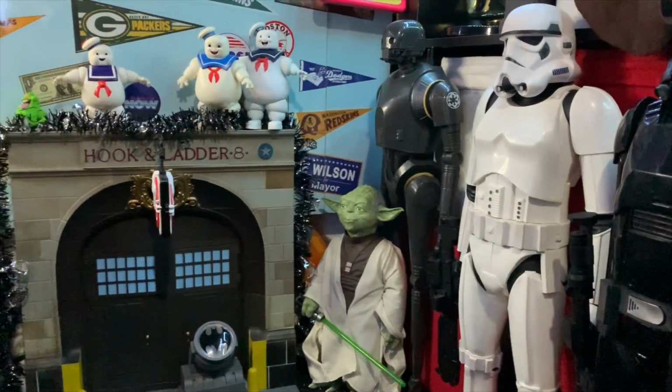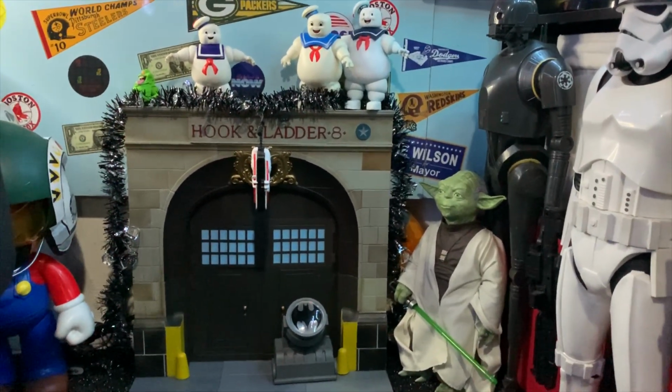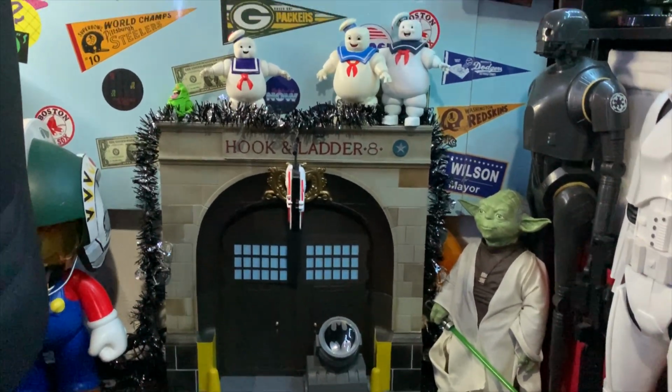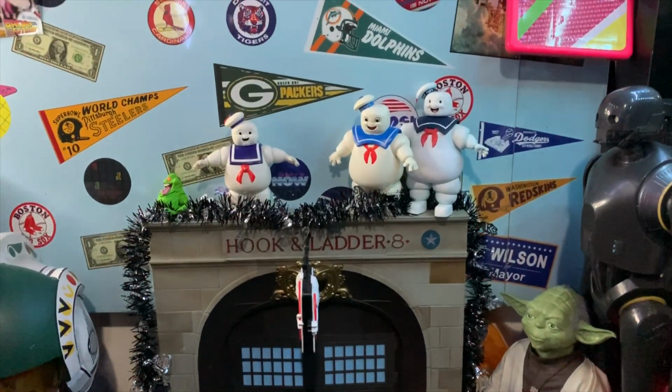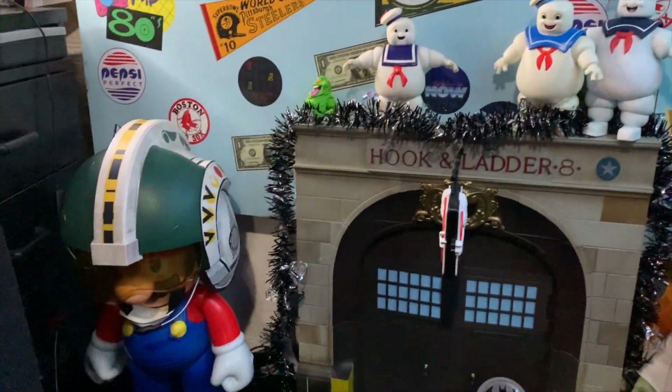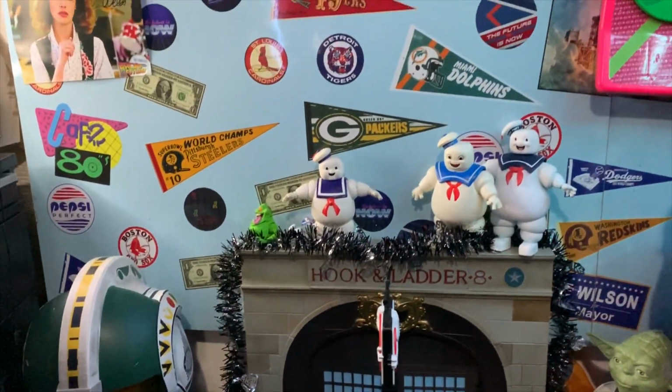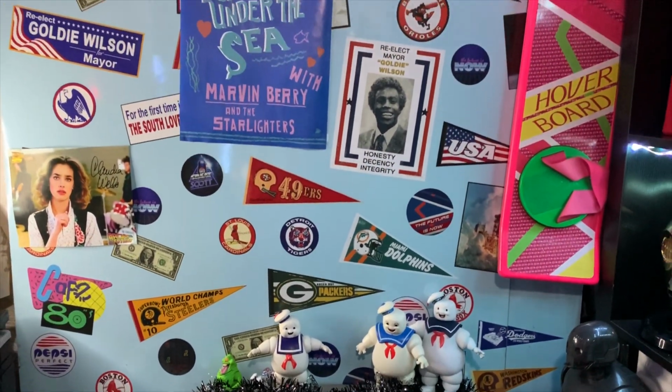You can see it's not just Star Wars in my room. Some other stuff does sneak in. So this is the Diamond Select Ghostbusters house. I think that looks amazing. And on top of that, some of my favourite Stay Puft figures that have been released over the years. There's Mario wearing a Wedge Antilles helmet. As you do.